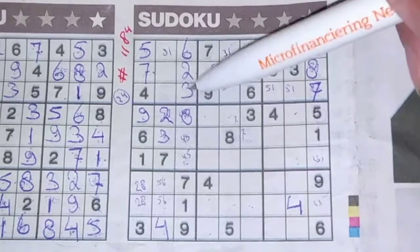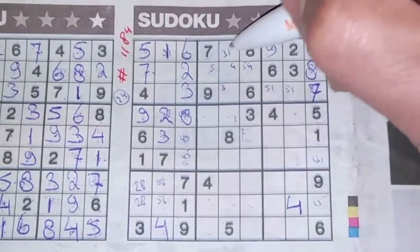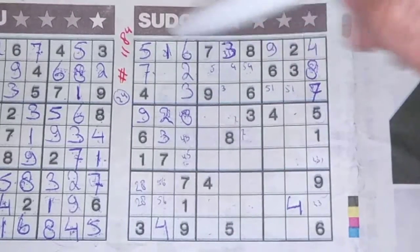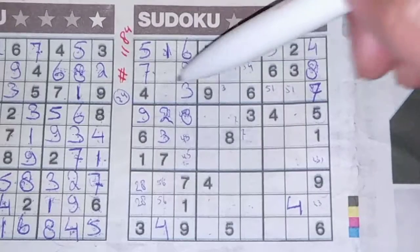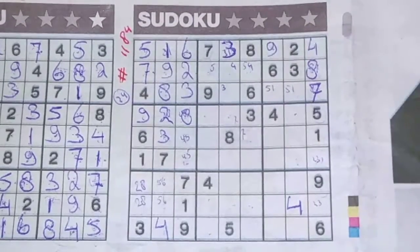We have a 3 here, so this cannot be a 3 anymore. This should be the 1. This should be the 3. 2 boxes left in this big square, the 8 and the 9. We have a 9 here, no 9 there. 9 should be here, and the 8 goes there.